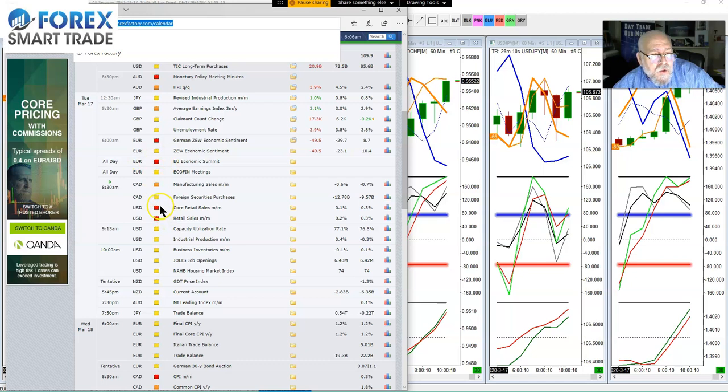This morning at 8:30, the U.S. is going to announce core retail sales. So if we come across a thick orange line trade, we've got 2 hours till then. My thought would be that it would close before this news. If it's a 10-point trade, we'll probably stay away from anything in the U.S. market.